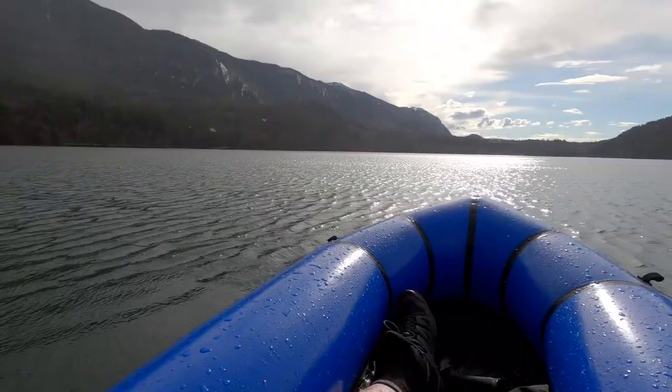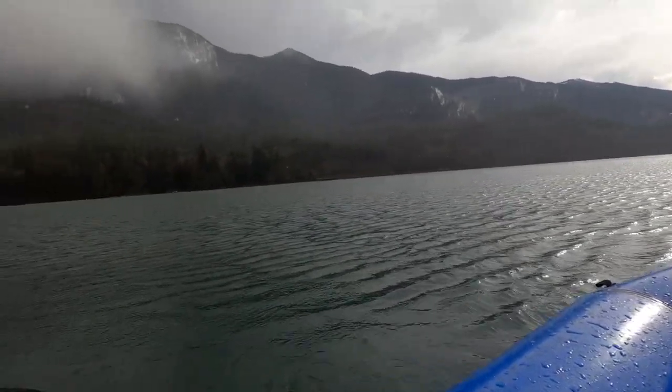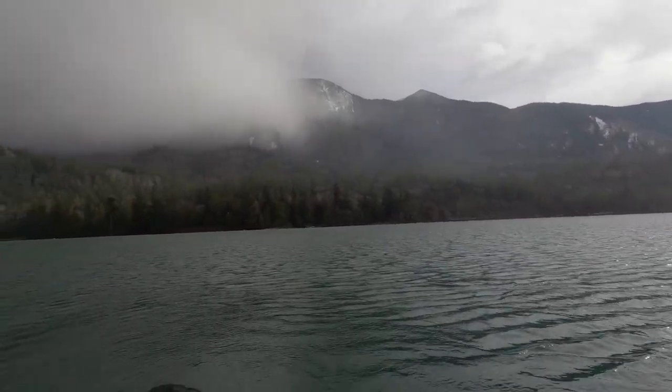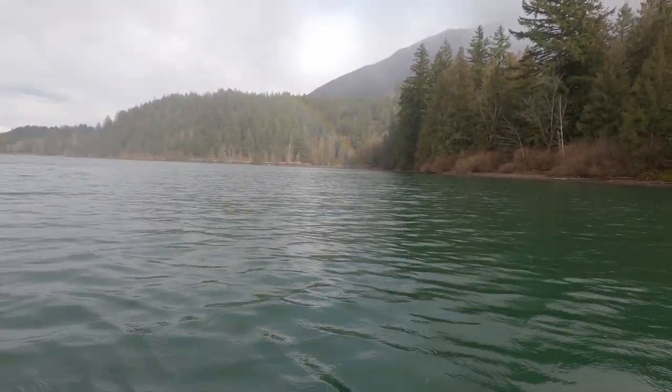Now it's starting to rain and get windy. I think I'm gonna get back to shore. It's starting to get a little blustery. You can see the rain's kind of blowing sideways. There's a nice rainbow right over there. Right over there.